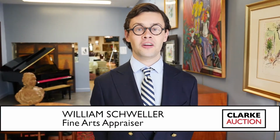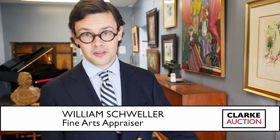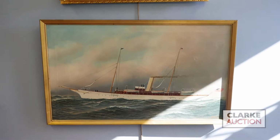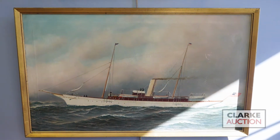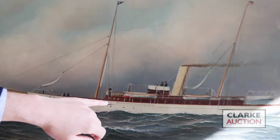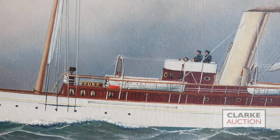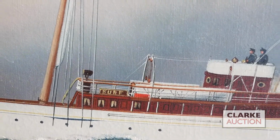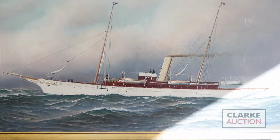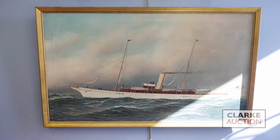Hi, Will Schweller here. I'd like to showcase some of the highlight fine art lots in Clarke Auction's November 8th sale, starting with this lovely painting of a ship by the Danish-born American painter Antonio Jacobsen. The work's an oil on canvas coming out of a Long Island collection, and I believe the ship is titled Surf. It's a nice steamship with sails. I'm from Ohio and not super up on my boats, but this work is from 1901 and has a $3,000 to $5,000 estimate. Jacobsen is really one of the masters of American boat painting.